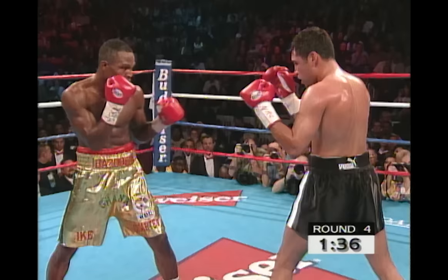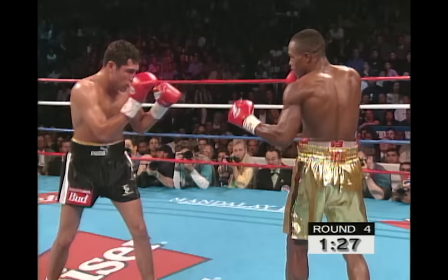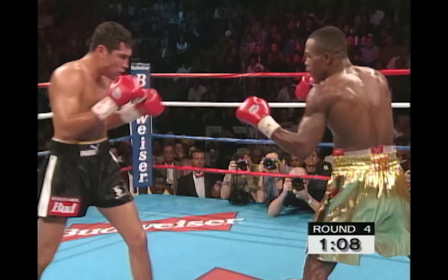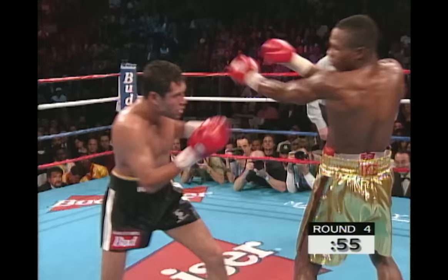We're in round four, it is scheduled for 12. Oscar De La Hoya very economical with his punches. He is not throwing them. Quartey sticking the jab out. De La Hoya pawing with his jab. He has not landed that punch much at all, De La Hoya, since the first round. Right hand blocked by De La Hoya. There's a good jab by De La Hoya, probably his best in the last couple of rounds.